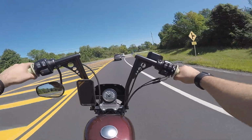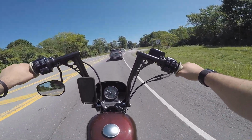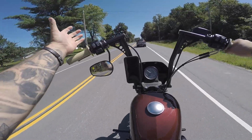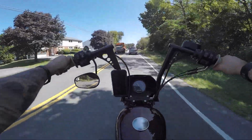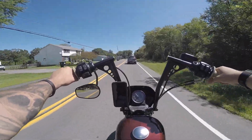Alright, so I guess on this slow part of the ride, we'll talk about the handlebars. This is the longest ride so far since I put the handlebars on. I like them. There's nothing I'd change about them. I mean, I guess it's as simple as that. Going from the 10-inch mini apes that come standard to the 14-inch Z-bar kind of style apes.